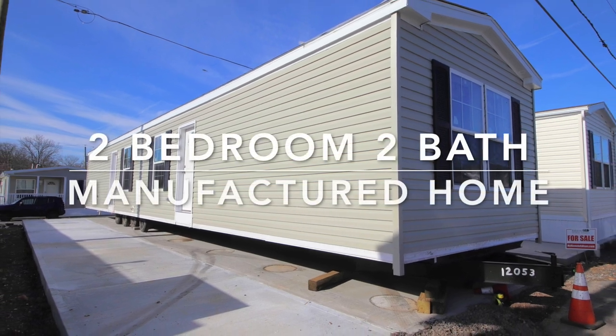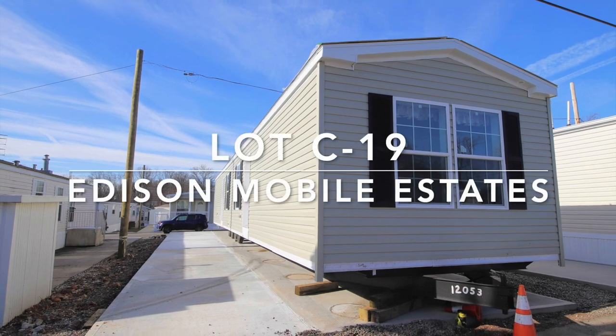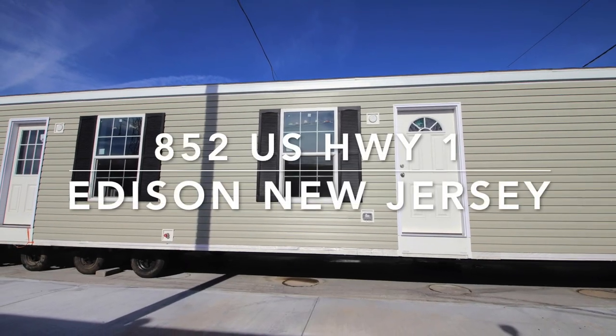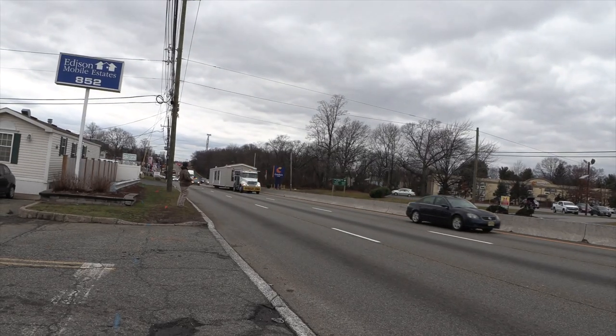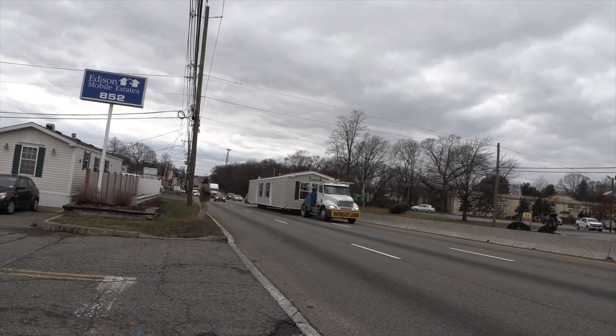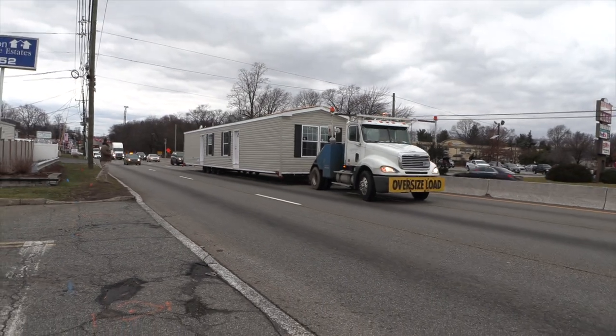Hi everybody, we're looking today at the last of three homes that we're building on the C row in Edison Mobile Estates. This is at lot C-19. Edison Mobile Estates is located at 852 US Highway 1. Here's Route 1 as the house arrives. This was just January 26th.